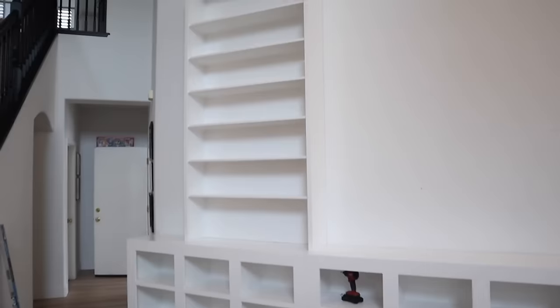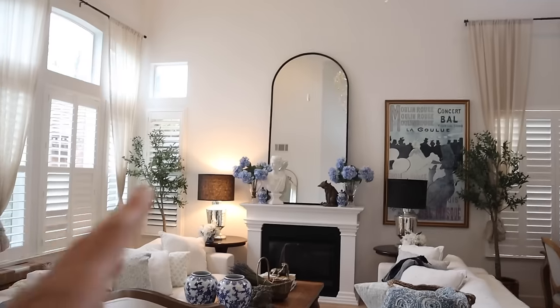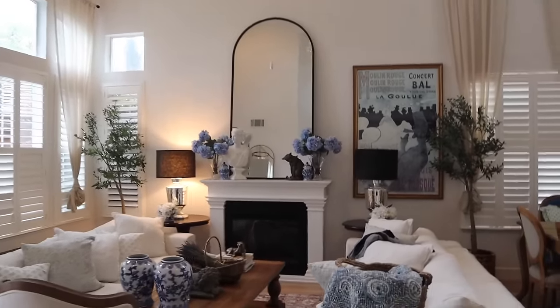Trying to conceal that there's a flat wall there. Trying to give this thing some purpose, right? So then what we're gonna do is take our art collection, and tomorrow I'm gonna take this mirror down and we're gonna put a gallery together for this wall, which I think is gonna look really beautiful. So that's exciting.